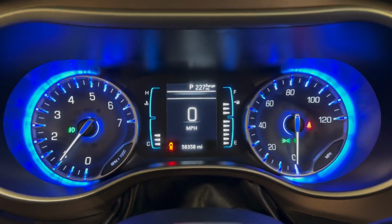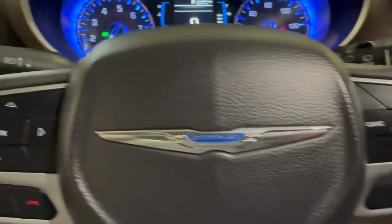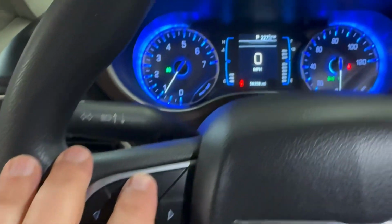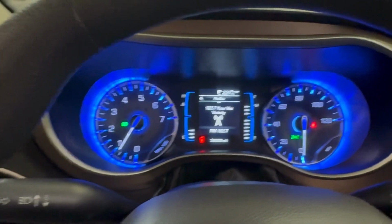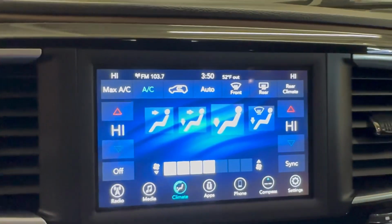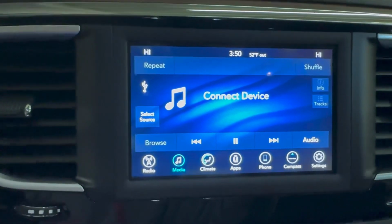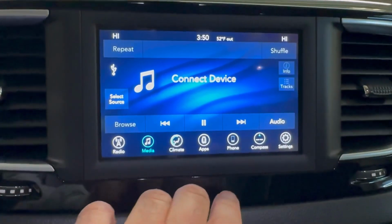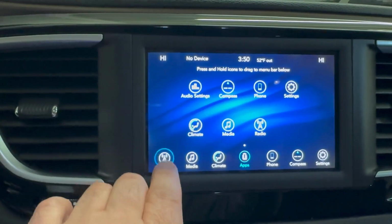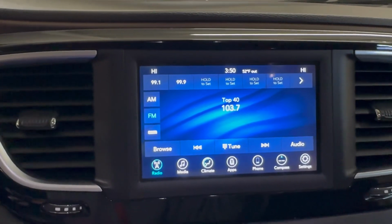58,358 mileage on the vehicle. We have all your cruise control options, all your telephone options, voice command options, and different ways of seeing the controls. You'll have Bluetooth audio, Bluetooth phone on this vehicle. All your apps that you would need, you can download. And you have radio, AM, FM, and you do have satellite radio on this vehicle.